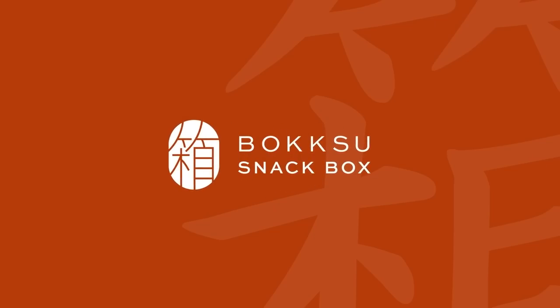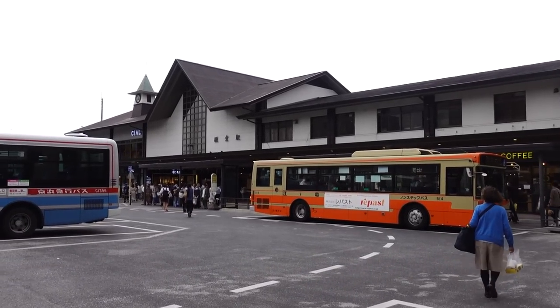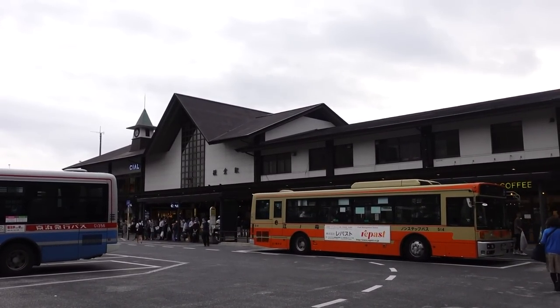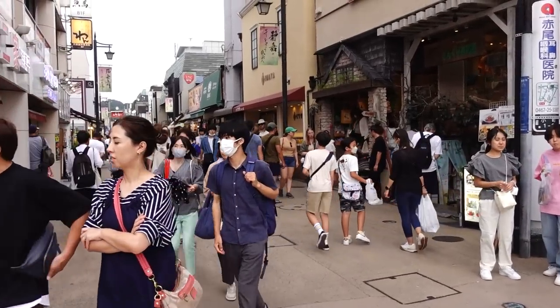Here we are at Kamakura Station. It's only 1 hour from Tokyo on the JR line. And although you can get street food pretty much everywhere in Kamakura, this is the most popular place, right here, Komachi Dori. That torii gate is a symbol. That is the entrance to Komachi Dori. As you can see, it's always crowded.